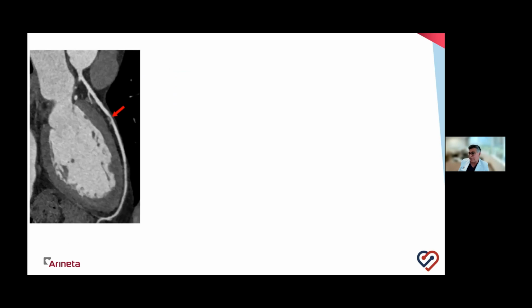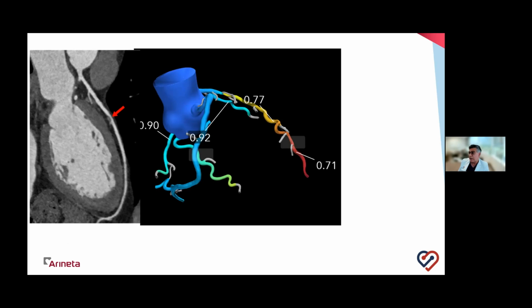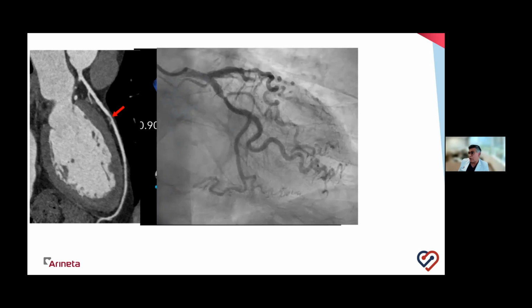So here's another example of a patient who has an eccentric plaque in the main LAD. CT FFR shows that there's a significant reduction in flow reserve. Patient has also a lesion here you can see in the circumflex. Well, we knew by CT FFR that the circumflex lesion was not critical, and so we did not have to proceed with doing an intervention on this patient.